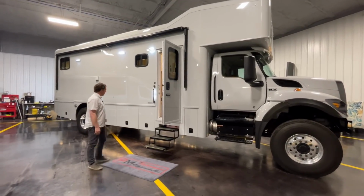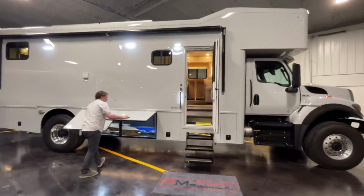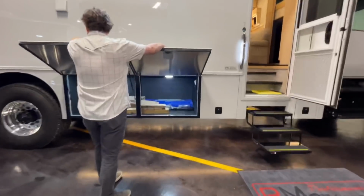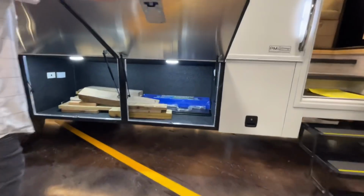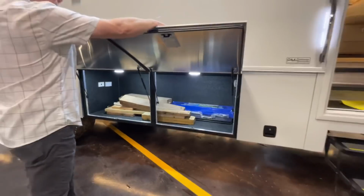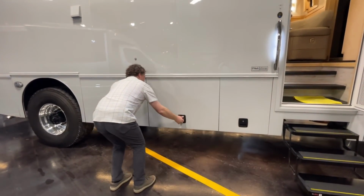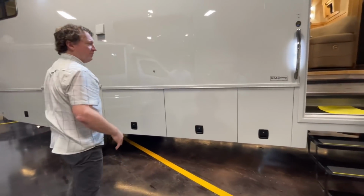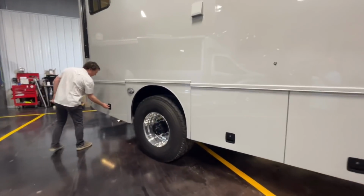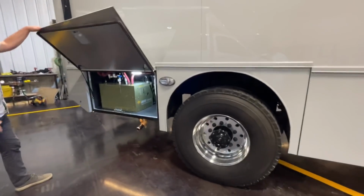So we'll kind of cruise around. Look at the baggage compartments. Fair amount of storage in all these baggage compartments. We have some things in there because we got to pull the tires and wheels off in a back shop. So some of that stuff will come out. That will allow us to utilize the jacks to pull it off. Essentially, we add a 110 connection to all of the baggage compartments. Nice to be able to plug in something outside, or if you have some tools, maybe a battery charger as well.